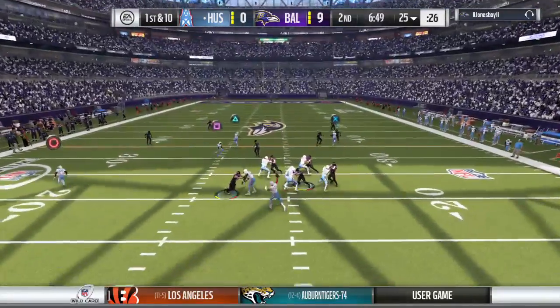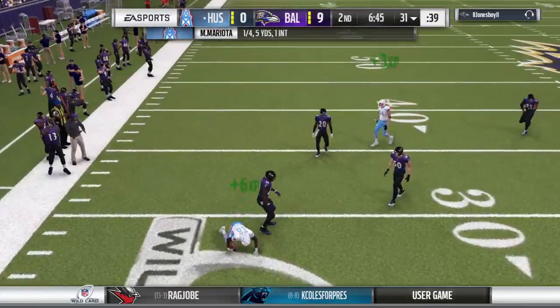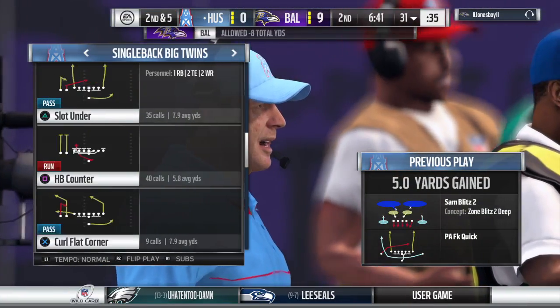Now a play fake here on 1st down. Quick hitter here, it's complete. And they'll take him down at the 31-yard line. 5 yards on the catch there, brings up 2nd down.